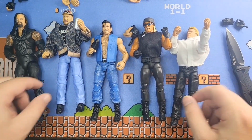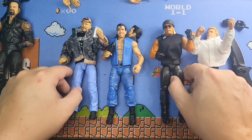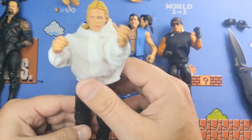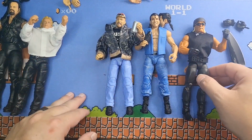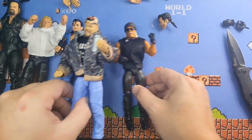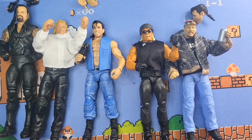Alright, so if I was to rank these fellas, I gotta take my prejudice aside, but how I rank these figures, prejudice aside: Taker 5, Luger 4, but I think you gotta have them, so Luger 4, Hall 3, Hogan 2, and the sleeper Austin 1. So that is my ranking.